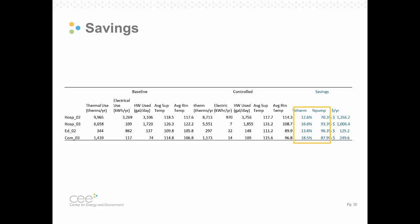I will say that for the hospitality building, one of the reasons why the savings percentage is lower there than in the other buildings is because that building was the most concerned about occupant satisfaction. And so they were by far the most conservative on the operational set points that we used, and that probably had some impact on the runtime and the savings percent there. So both those savings percentages are right in the range we would expect.